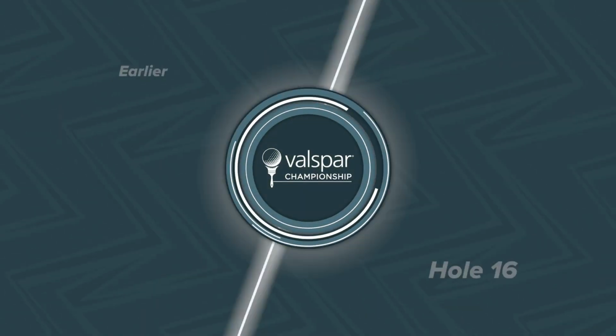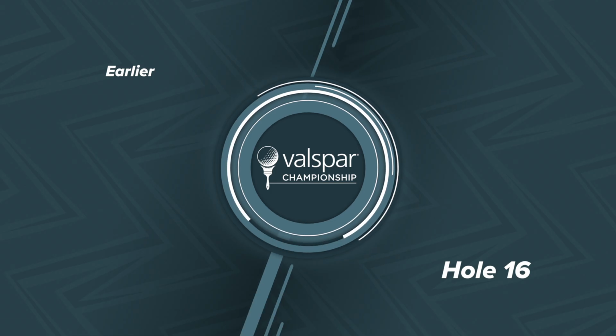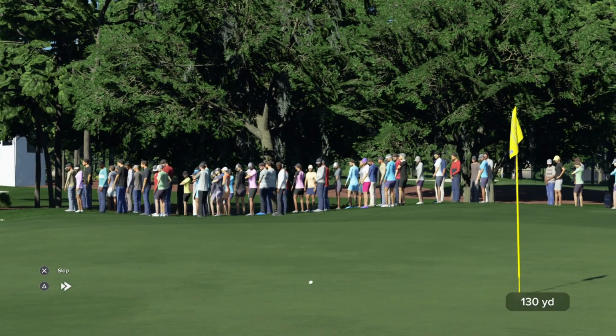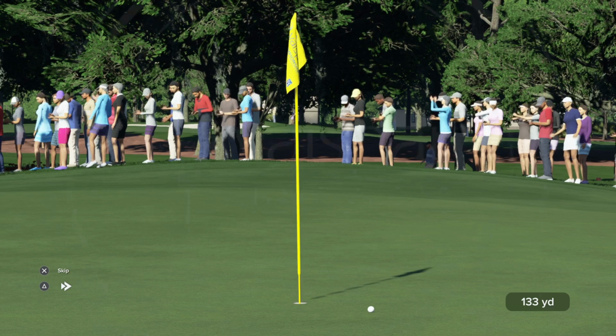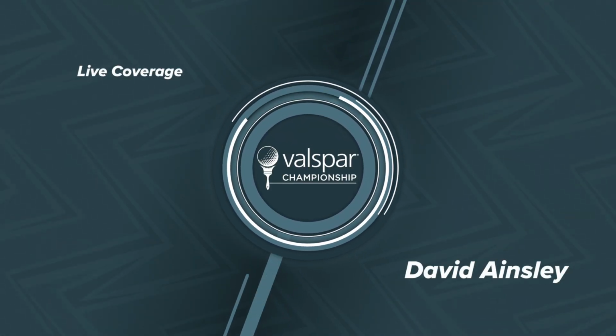I tell you what, there's been some great golf being played all over the course. Let's have a look at this. Bubba Watson's known for some of his artistry. Absolute beauty here. Brilliant. Simply brilliant. Okay, let's get back to the action.